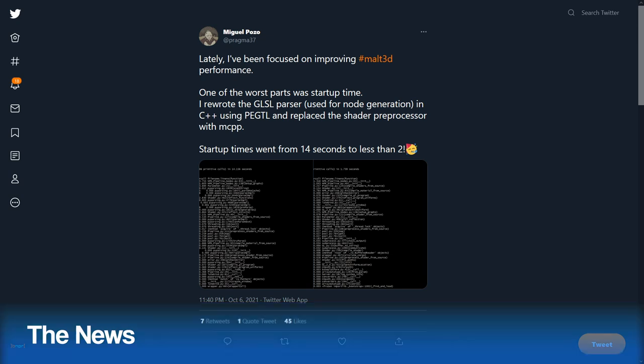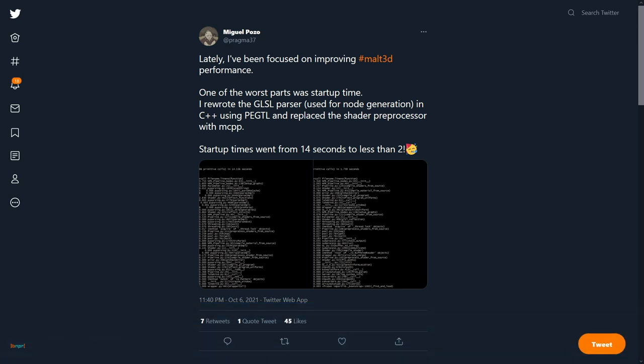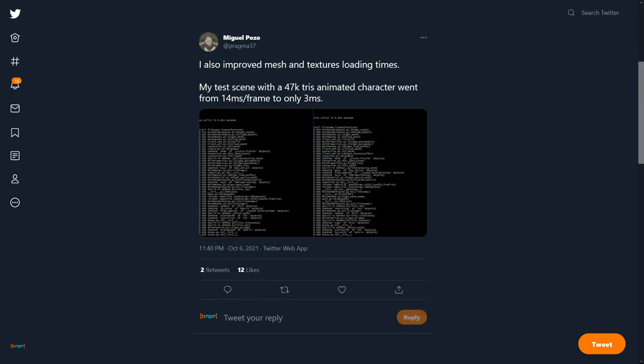Now to the news and juicy bits. Malt, the back end of BEER, has gone through some performance polishes. On the heavy test blend file, the startup time has decreased from 14 seconds to less than 2 seconds. The GLSL parser has been rewritten in C++, and the shader preprocessor is replaced with MCPP. Texture and mesh loading speed also improved by 4 times.